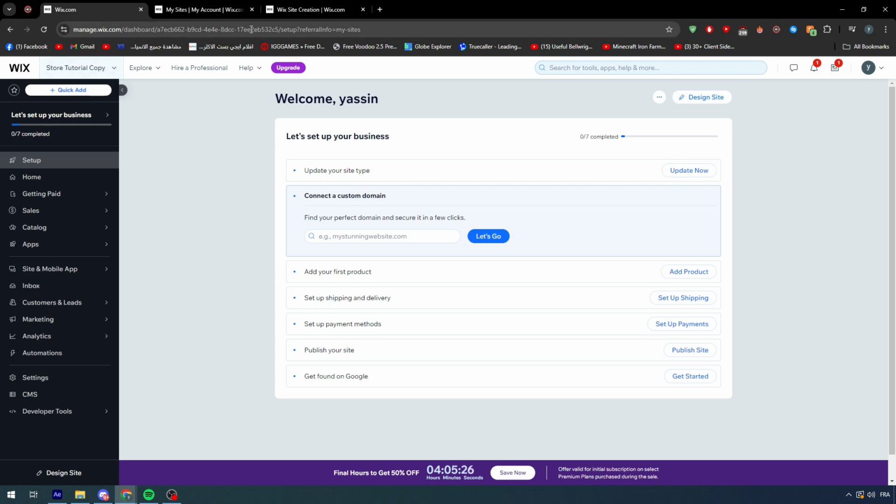Now for the second tip, which is, guys, you have to know about the Wix marketplace. Now Wix is basically similar to WordPress, which is known for its plugins. Now WordPress itself without plugins is literally nothing. You can not get the most potential of WordPress without the plugins. The same thing goes for Wix.